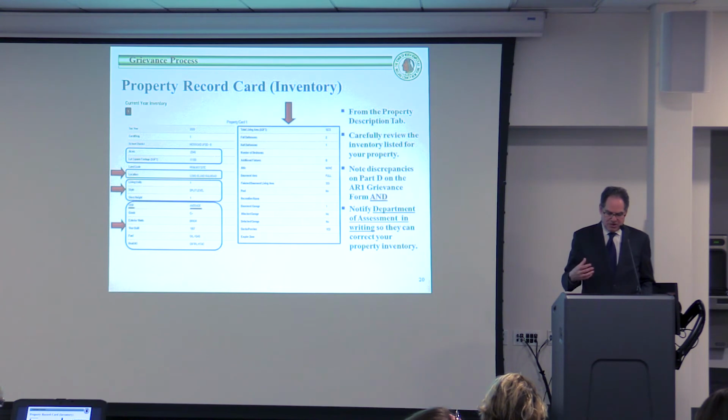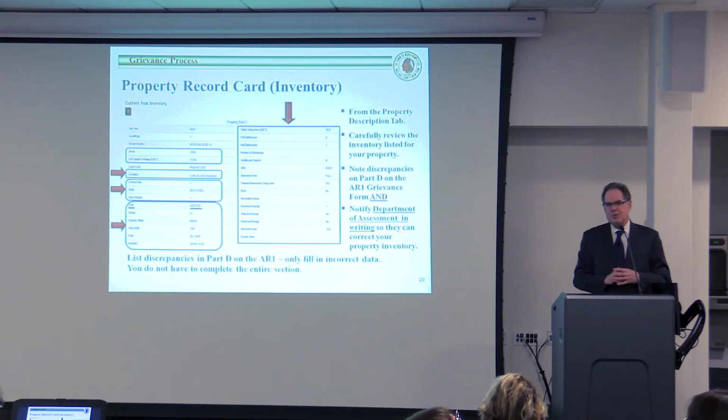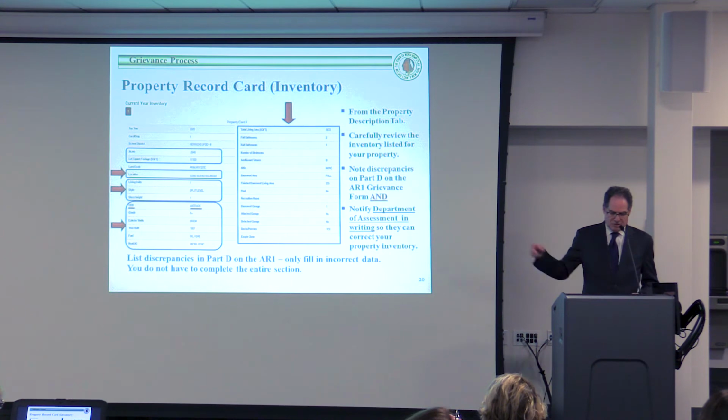So, it's very important to know what's going on there, because once they do reassessment again, which they're going to have to do at some point, probably sooner rather than later, because the assessment roll is so inaccurate right now and so uneven, they're going to use the inventory as the basis for doing market value assessment. So you want to make sure it's correct.